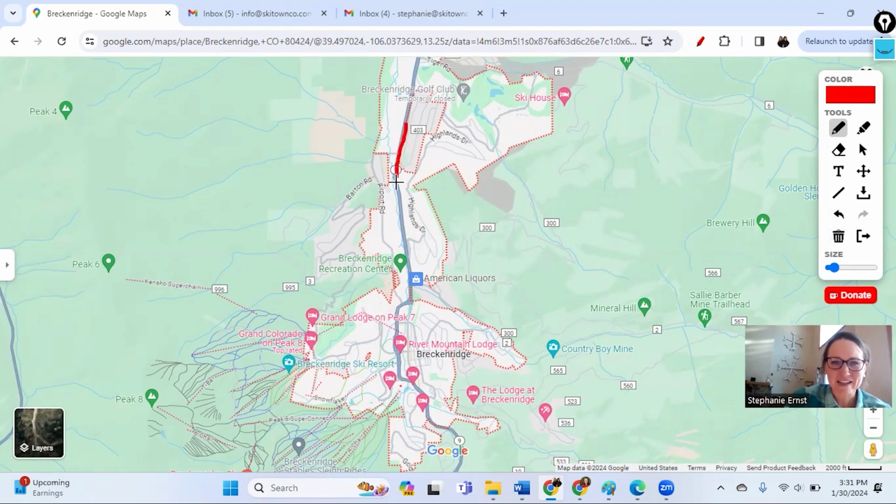Now, here's Highway 9. It kind of skirts around town, but Main Street is right here. And this is where a lot of our restaurants are. They're on Main or a block or 2 off either direction. And then this is the Village, which is the base of Peak 9. Lots of condos here. So if you want some ski in, ski out access, it's a good spot.